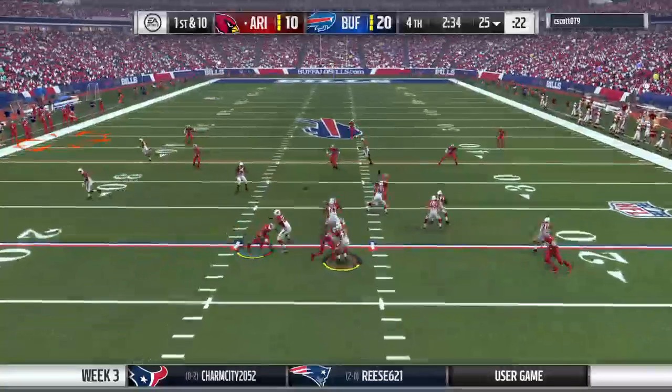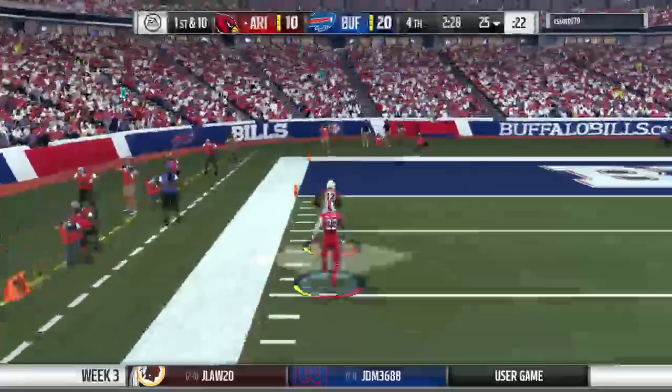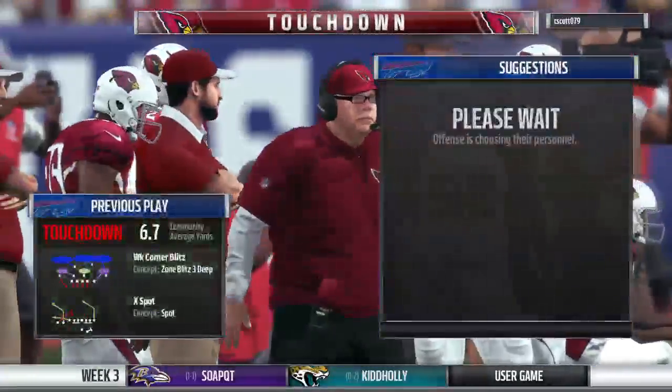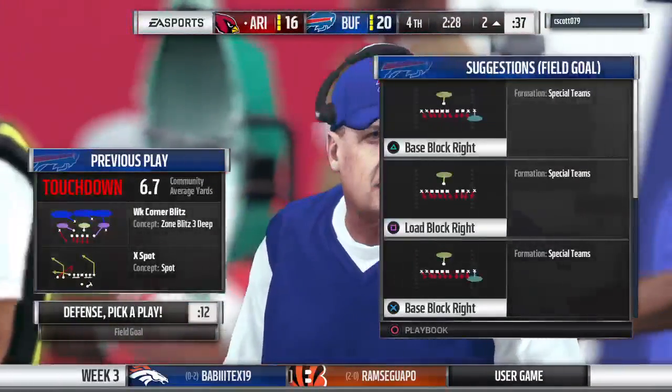Poor punter. Yeah, it wasn't his fault. But hey, listen, we've got to be casual. John Brown. Touchdown, Cardinals. John Brown, his first touchdown here of the new campaign. And the Cardinals have cut it to within a score.